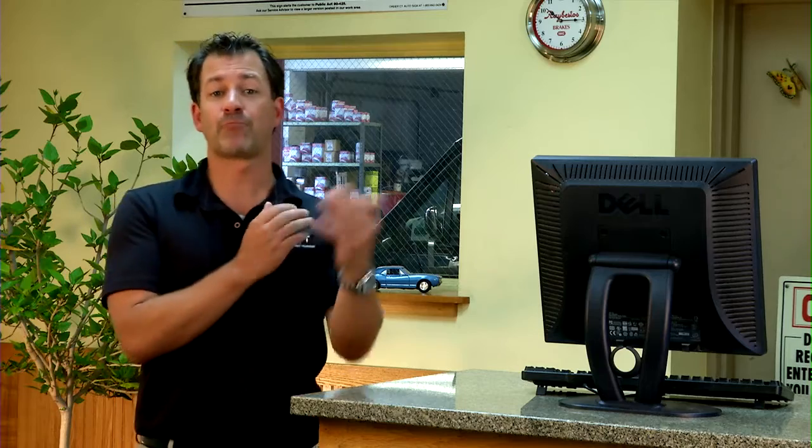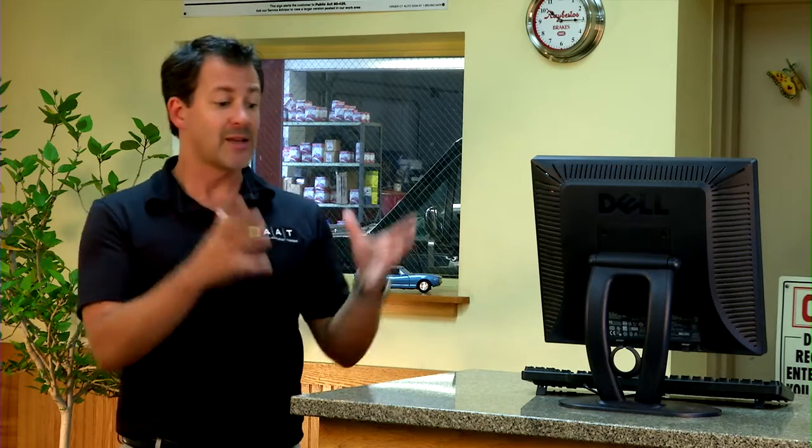Well, it's really in properly engaging the customer and gathering information from the customer. We talked about using a customer problem analysis sheet. You don't have to use it for every customer, but choose the opportunities to use it. Use it for drivability concerns, noise concerns, vibration concerns. Use it when the technician needs information in order to duplicate the concern.